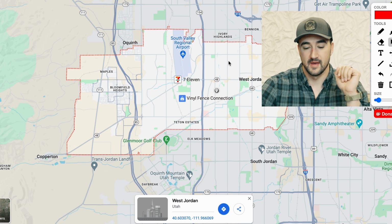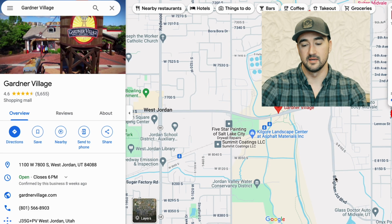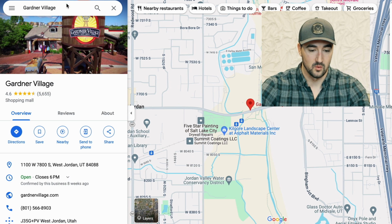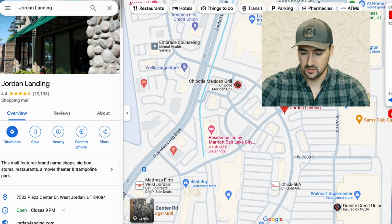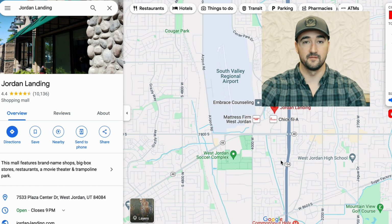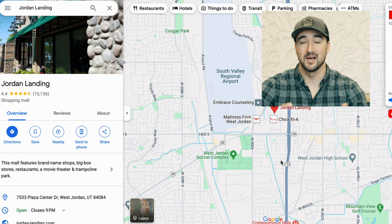You'll also notice that there are some really cool outdoor shopping centers. Two in particular are Jordan Landing and Gardner Village. Gardner Village is on the east side of West Jordan, right off the freeway here, and it's a great outdoor shopping center with lots of restaurants and things to do, whereas Jordan Landing is on the west side of West Jordan, much closer to where the airport is. So located right about there. Both have phenomenal shopping, very popular, especially in the summertime when the weather's nice, and are two of the more unique features of West Jordan that a lot of other suburbs don't have.